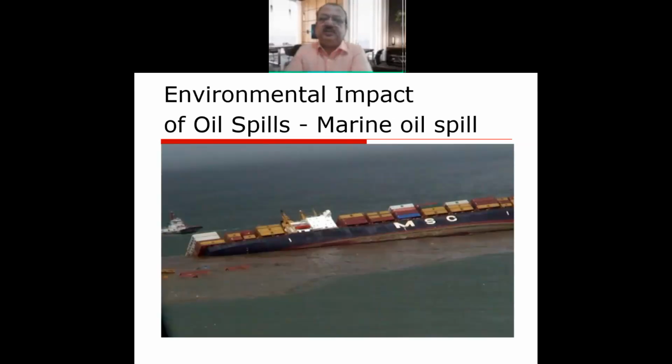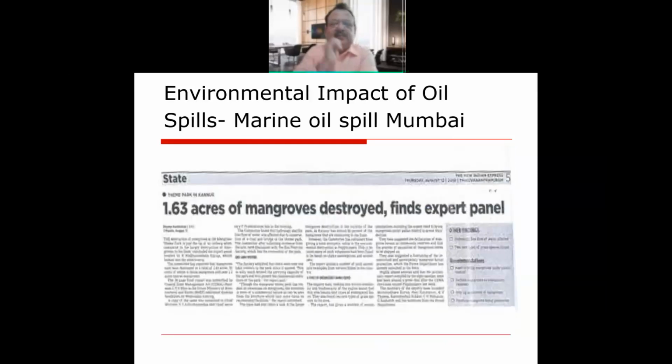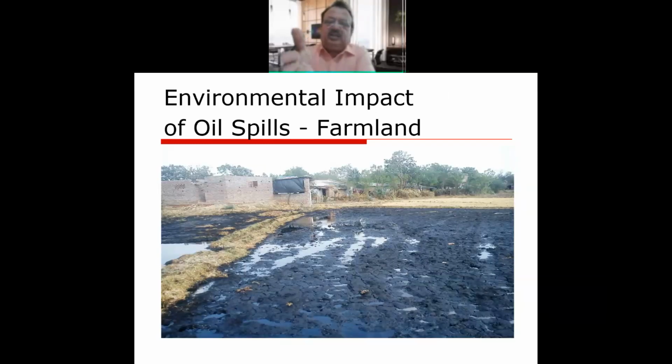This is MSC Chitra, and you can see that brown spot of the spill. This is a news report which states 1.63, actually it's not one, it's more, acres of mangroves destroyed, finds expert panel, because of this marine oil spill in Mumbai. This is another. These are not theoretical things or some fancy pictures. These are real live pictures from the oil fields of India, ONGC, where you can see the farmland, the environmental impact, how badly it has been contaminated.